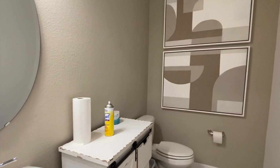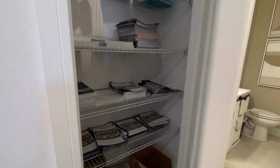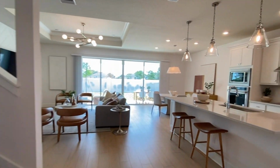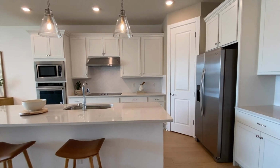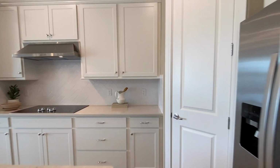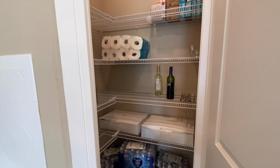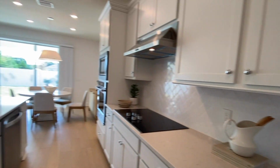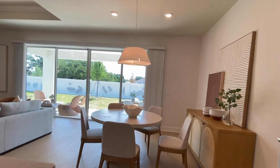You do have a powder room here and then a linen closet just outside. Some of your standard features in the kitchen include the quartz countertops, the 36-inch cabinets. You have your pantry in the corner and then Whirlpool appliances. You would be responsible for getting the refrigerator, washer, and dryer.